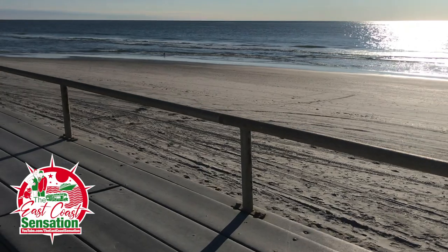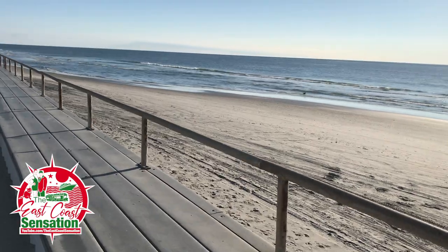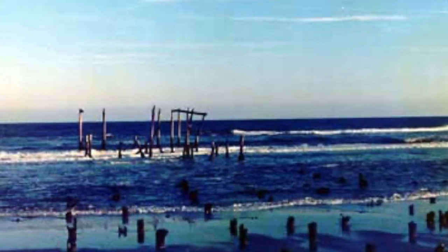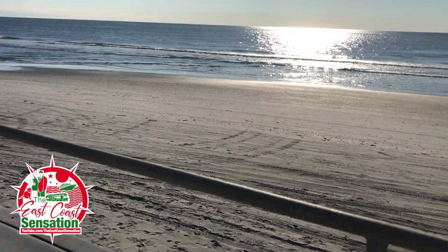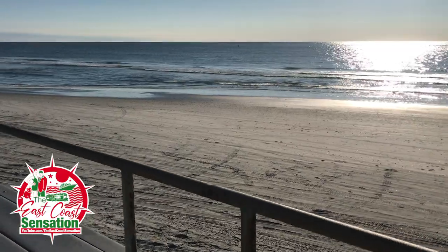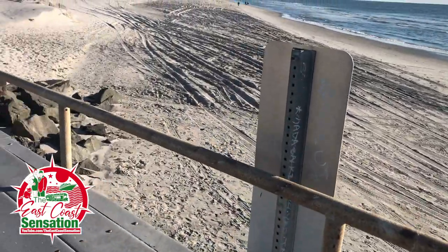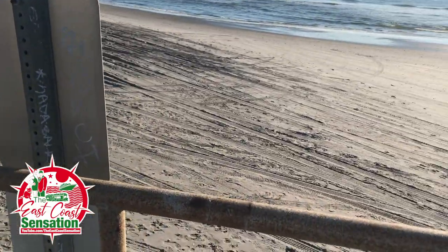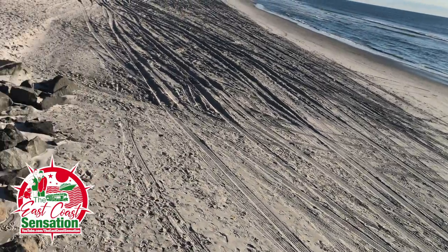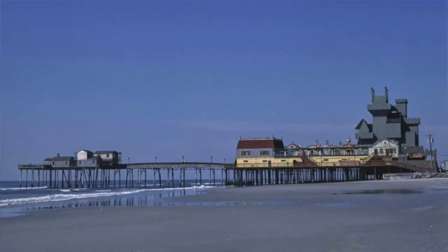I'm gonna see if I see any pillars that were in the ground over here that were from the castle pier. I guess they pulled them out. I don't think there's any pillars left or anything to show that it was here. Nope. I don't see anything. Let me jump up here real quick. Nope, I don't see anything. Nothing at all. Missed the old pier.